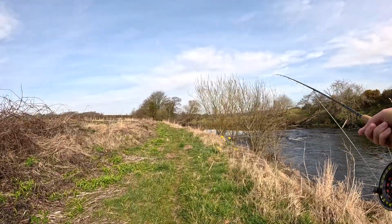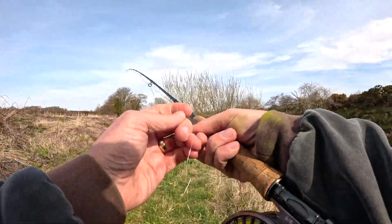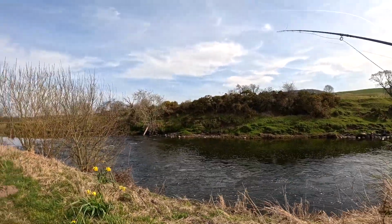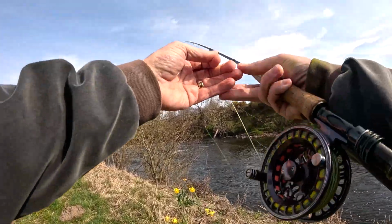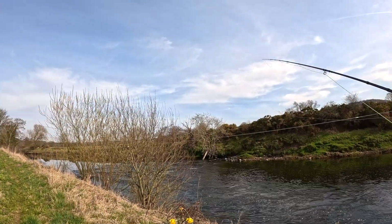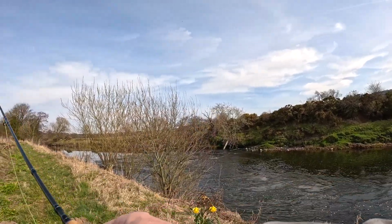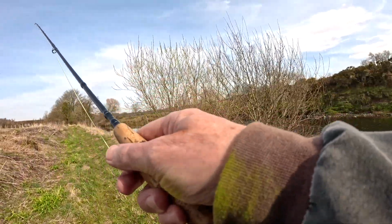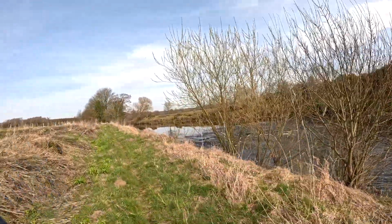So I've got a tapered leader, 9 foot down to 4 pound or 5X, and I always add on a tippet. In this case, it's the same. We're using reasonably big flies. I may reduce it to maybe 6X. We'll see.